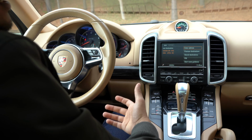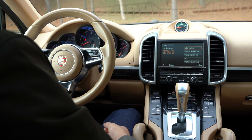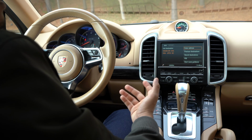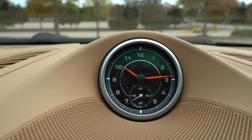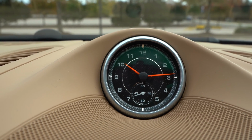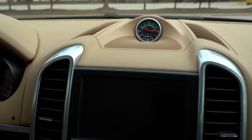Like I said, it's an easy vehicle to drive and place on the road. It's not a super large vehicle. It's actually one of the smaller vehicles in its class, so I'm not really tripping over it. I'm just saying it's kind of interesting. Let's just end off on this. Traditional, nice little Porsche clock. Center of the stage, looks like money.